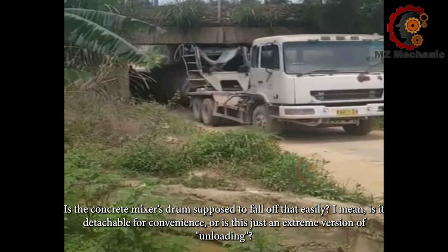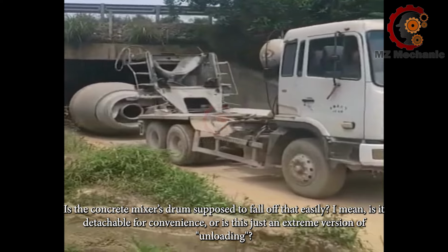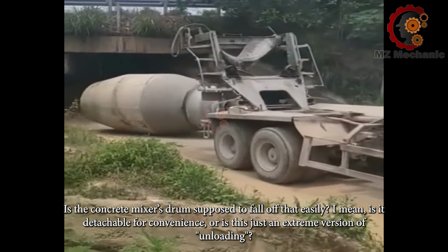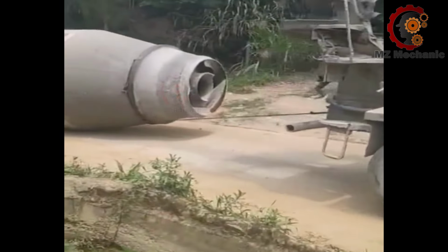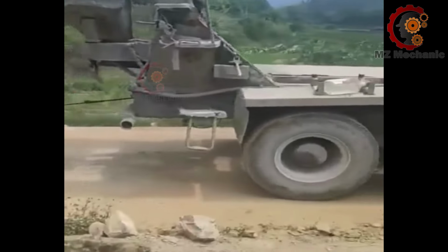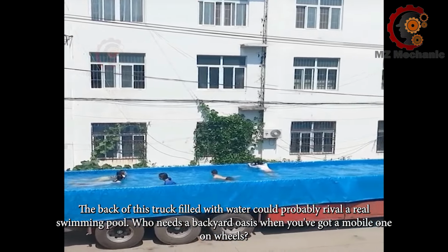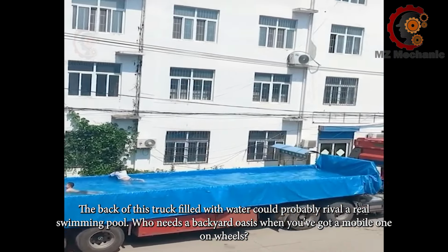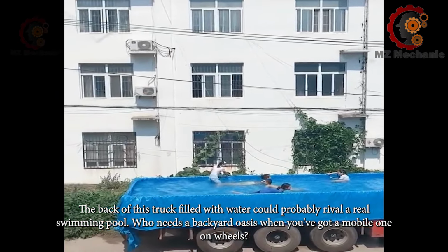Is the concrete mixer's drum supposed to fall off that easily? I mean, is it detachable for convenience, or is this just an extreme version of unloading? The back of this truck filled with water could probably rival a real swimming pool. Who needs a backyard oasis when you've got a mobile one on wheels?